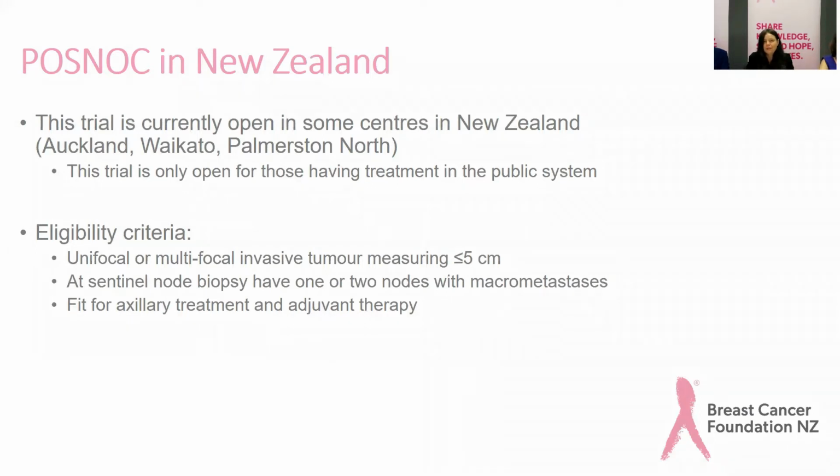And once again, eligibility criteria for this is small tumours up to 5 centimetres in size. They need to have 1 or 2 lymph nodes with what we call macrometastases. So that means the tumour in the lymph node is 2 millimetres or larger, and they need to be fit for axillary treatment and ongoing treatment. So very exciting. If we could avoid treating the armpit in women with breast cancer, we could save a lot of side effects.